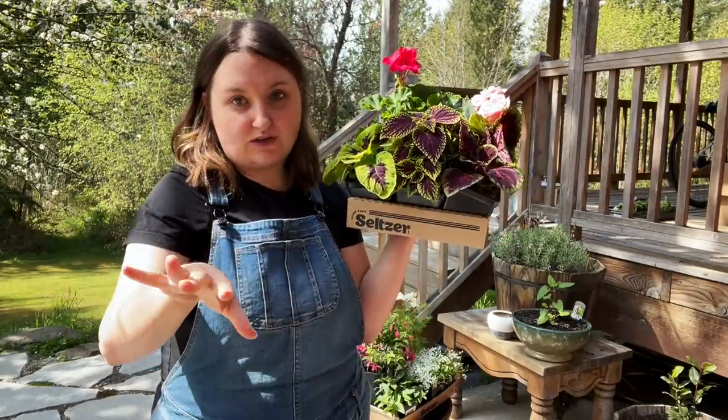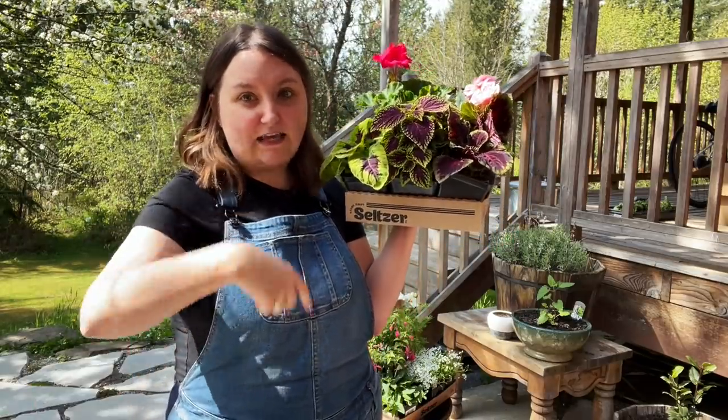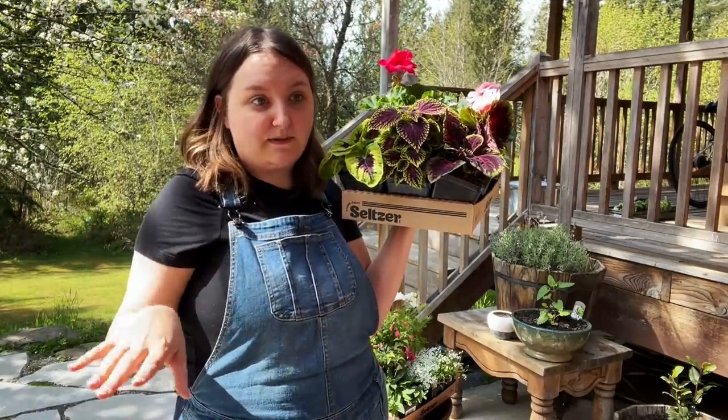And then you can totally use it free. And it'll keep trying to get you to pay for it, and you just literally keep being like, no.